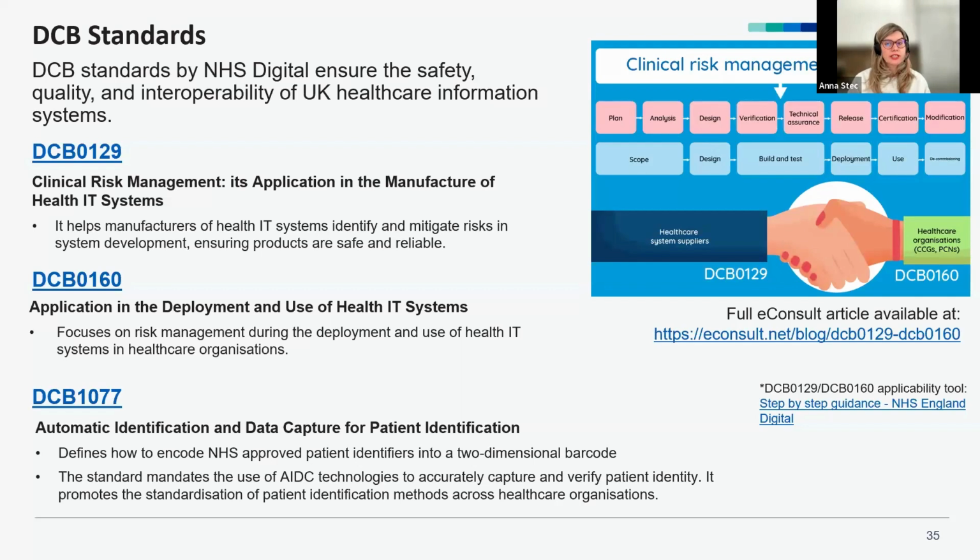And then we have the second standard, which is DCB 0160, and the application of this standard is more about deployment and use of health IT systems. So that's where manufacturers and suppliers can expect NHS organizations to run their own risk management and risk assessment during the deployment and use of health IT systems, to avoid many pitfalls and issues with using those systems.